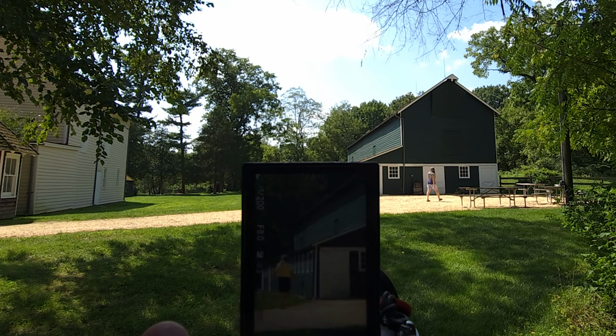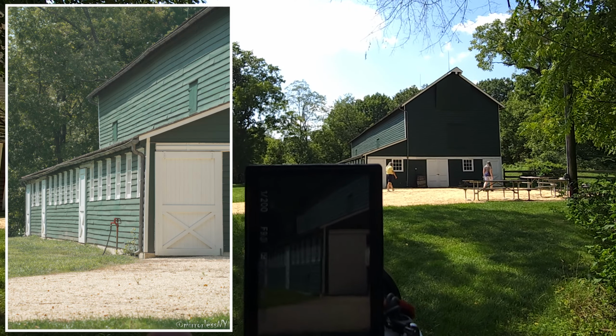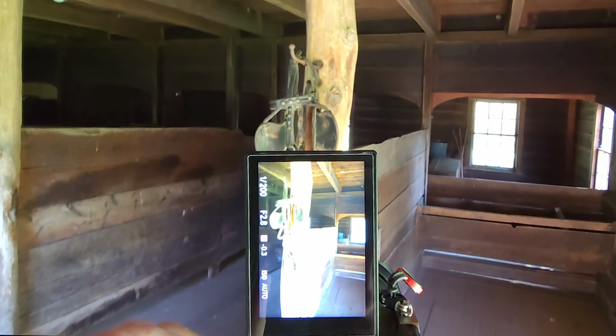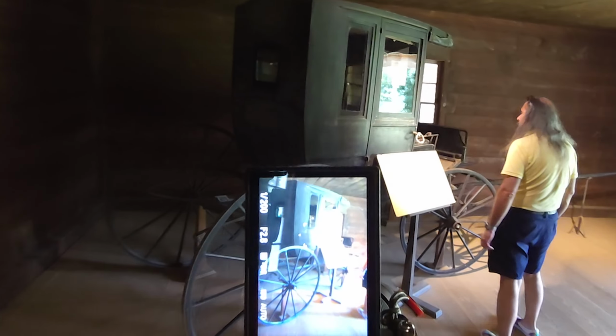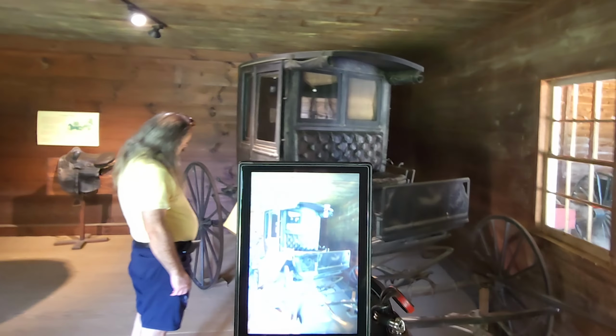I want to capture the door. Oh, look at this. A carriage? This is cool. Good picture. Step back a little and get the whole thing. And this lens is just wide enough.